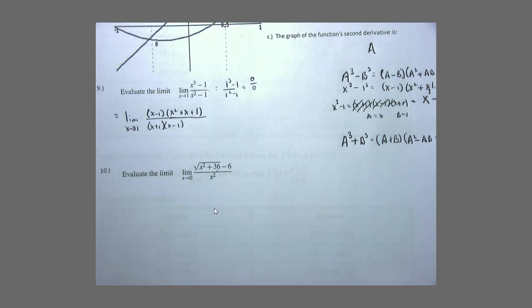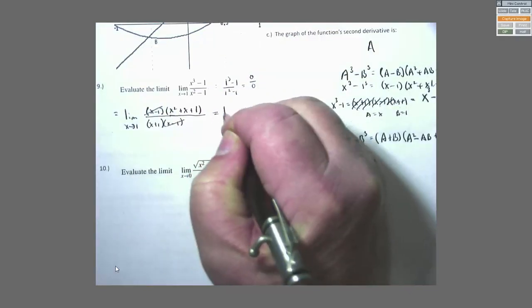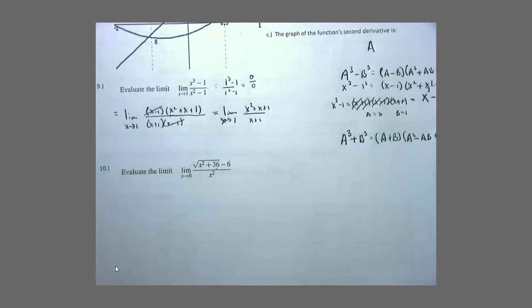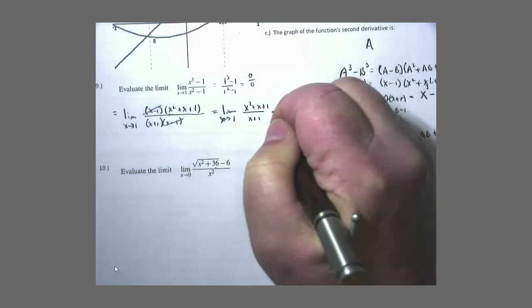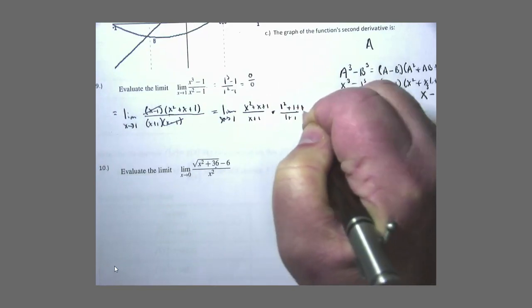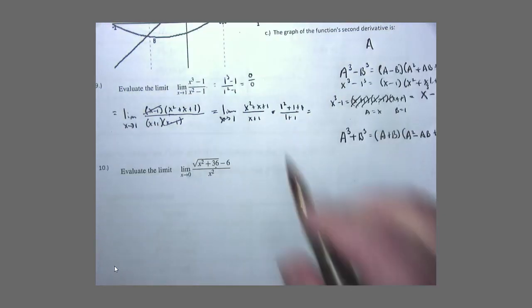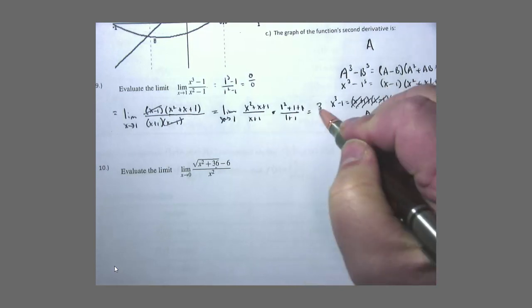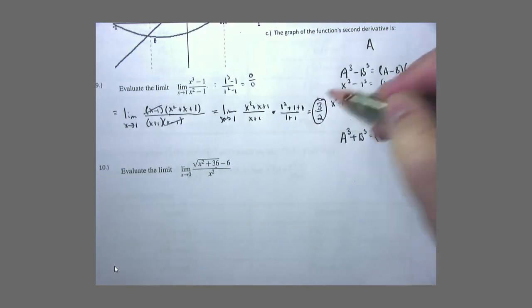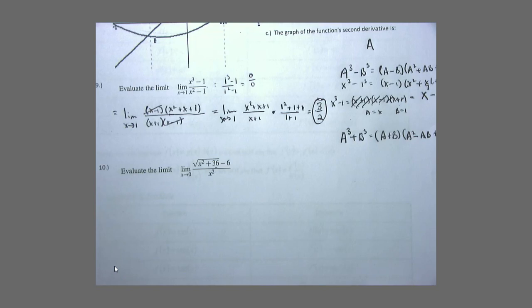All right, so what cancels? The x minus 1's cancel. This leaves me with the limit as x approaches 1 of x squared plus x plus 1 over x plus 1. And once you cancel, what am I going to do? Plug it in. This would be 1 squared plus 1 plus 1 divided by 1 plus 1. And notice, once I plug in the number, I don't write limit anymore, which is equal to what? 1 squared is 1, plus 1 plus 1 is 3, over 1 plus 1 is 2. The answer is actually 3/2. Does that make sense? Questions?